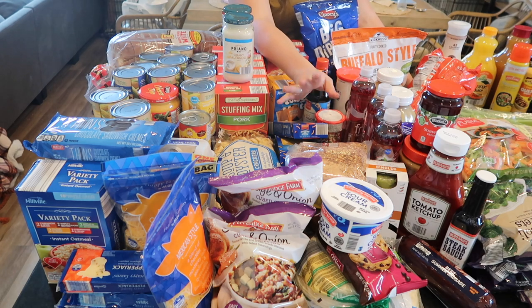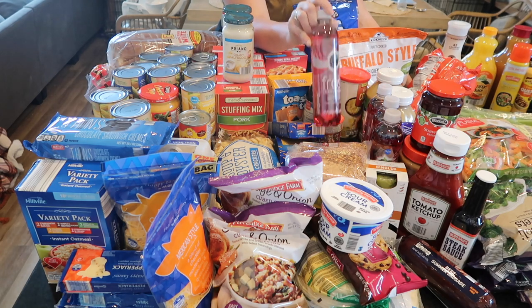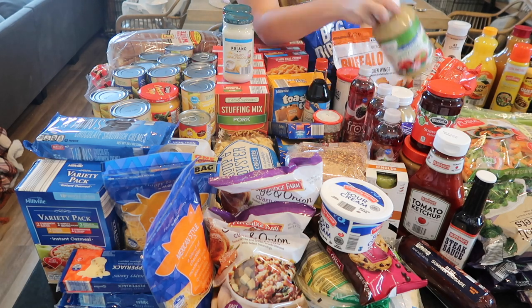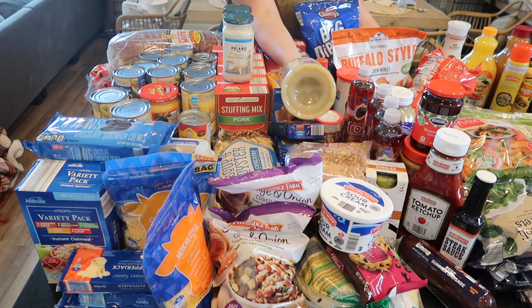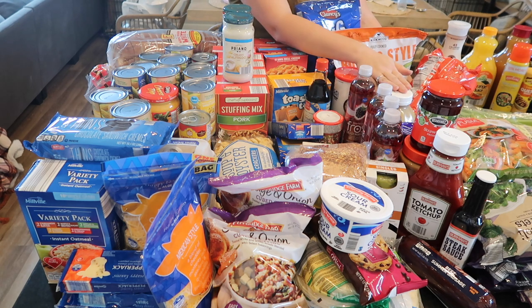I also grabbed soy sauce and mac and cheese. Soy sauce was like $1. The mac and cheese was 50 cents a box. I grabbed ketchup and that was like $1.67. The steak sauce was 99 cents. The grape jelly and strawberry jelly were each around $1.50.